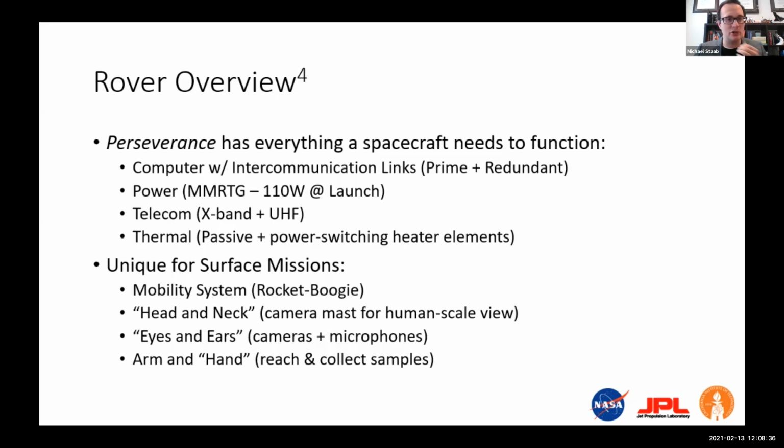Curiosity, I'm not exactly sure where Curiosity's power is at, but to give you a perspective, the Voyager spacecraft launched in 1977 with an RTG, and they are both still able to communicate with Earth while doing some limited science, not the full breadth of science they were able to do on their prime missions, but they still have sufficient power to keep operating 40 plus years later. So RTGs are very reliable.